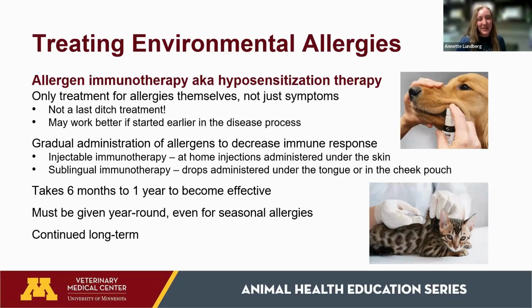Additionally, we have allergen immunotherapy, which is also called hyposensitization therapy. Now, this one is the only one that treats the allergies themselves, not just the symptoms of the allergies. So a lot of people think of it as a last-ditch treatment, that we've tried all the symptomatic management and that's not working. But I would encourage people to not think of it that way. It's not a last-ditch treatment because it is the only one that stops the progression of allergies and treats why they're allergic in the first place.